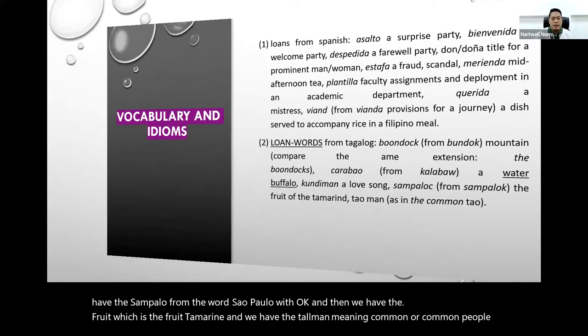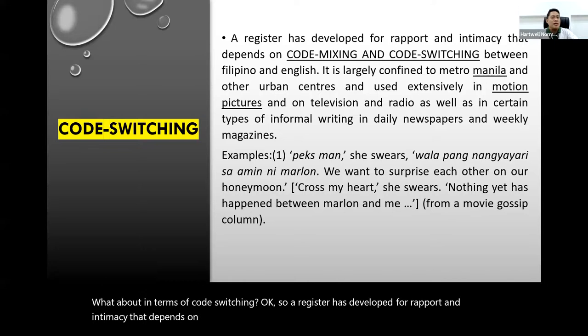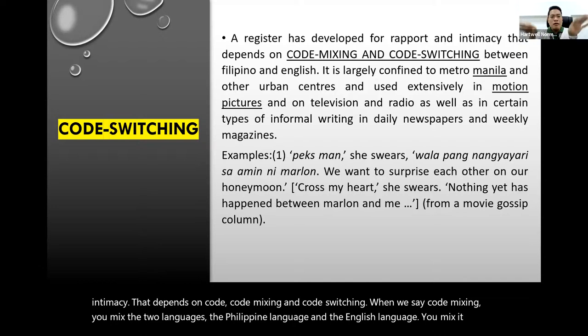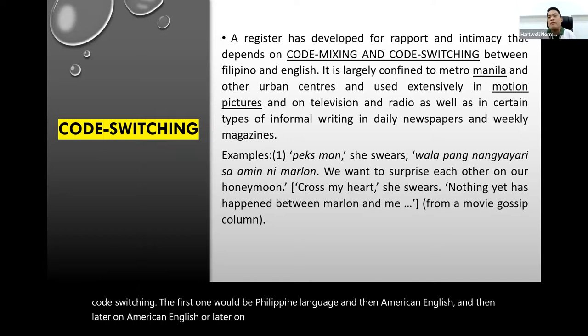Now, what about in terms of code switching? Okay. So a register has developed for rapport and intimacy that depends on code mixing and code switching. When we say code mixing, you mix the two languages, the Philippine language and the English language. You mix it. Or code switching, the first one would be Philippine language and then American English. And then later on, American English, or later on, Philippine English. It is largely confined to Metro Manila.